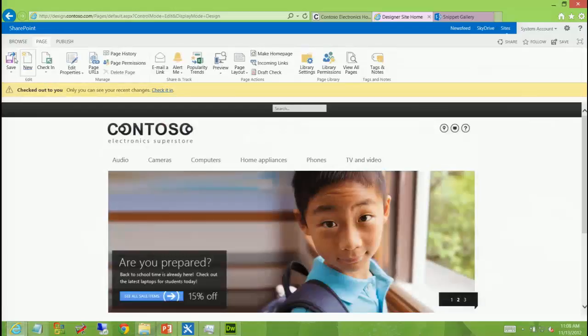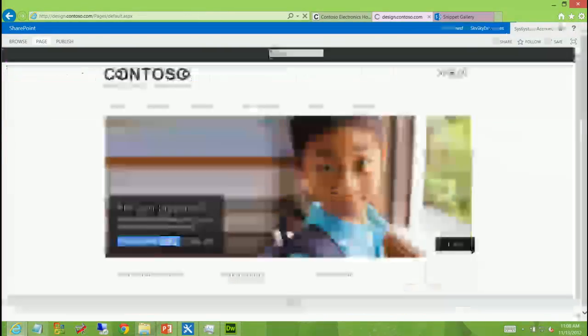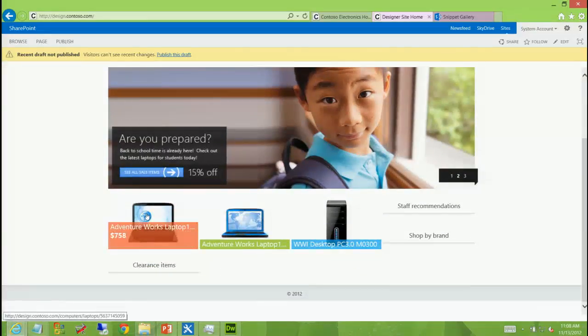I'm going to save and check in. All right, and just like that, I can go back to our home page. And sure enough, what you've got here, again, in 15 minutes, is a completely branded home page, using real navigation, using real search results, all of which is fully working.